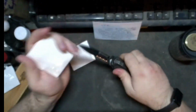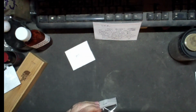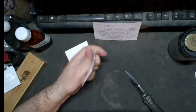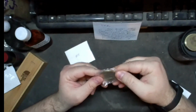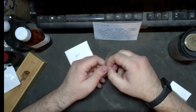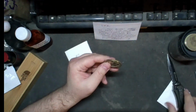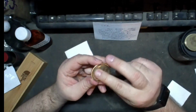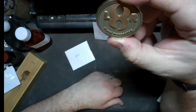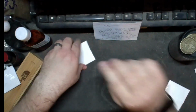Okay, number 4. Can I just do this? Oh, I could just do this. Nope, I can't. There we go. Number 4. Ooh. Let's take a look here. Oh yeah, this. Yes, this looks amazing. Oh my god. Yeah, so this is a lot more indented, and I'll take a picture of these side by side so you can see it. But that is crazy. Everything looks so good on here. That's awesome. Love it.